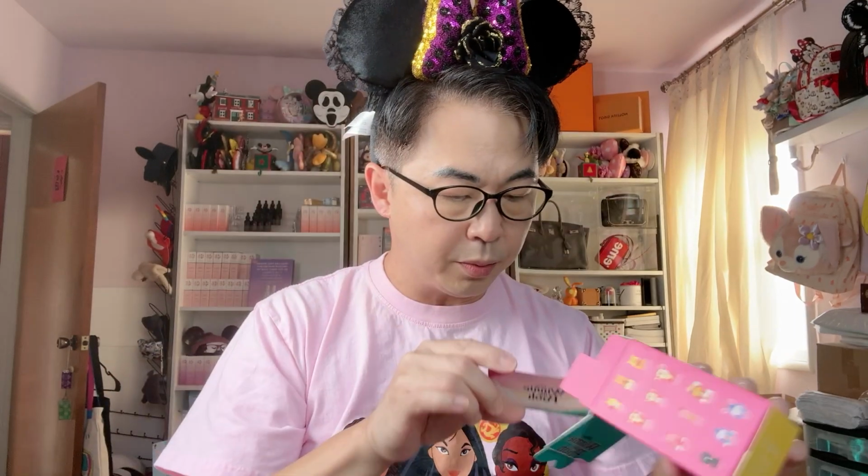Oh, one more thing here. There's a little card right here. It shows you the Winnie the Pooh. Super adorable, super adorable.